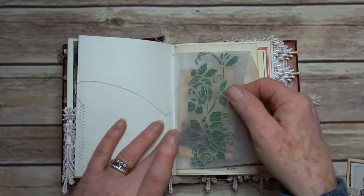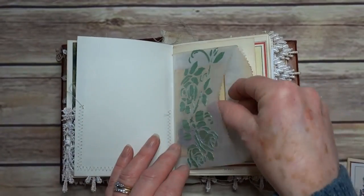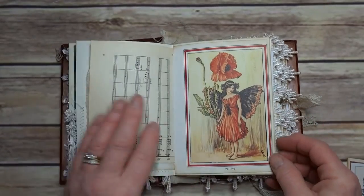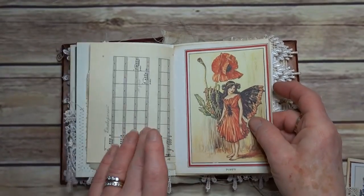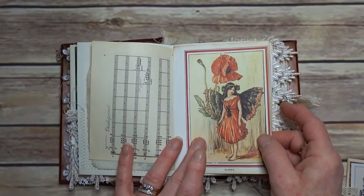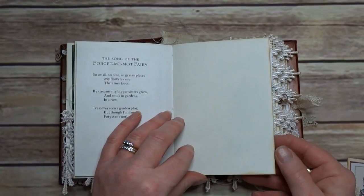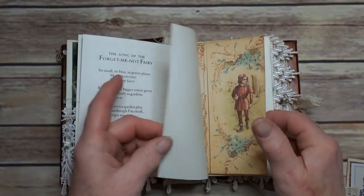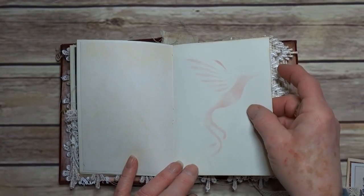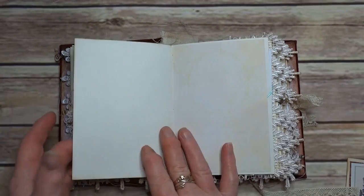I've done them on some glassine bags. There are bits of velvet everywhere. So it's got a little tag in it. Some music paper. Like I say, I raided my bookcase and picked the smallest books that I could find. I don't like cutting them down if I can help it. Robin Hood. I've done a fair bit of stenciling, but not enough that it gets in the way.